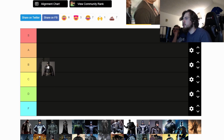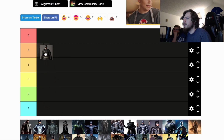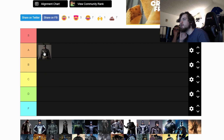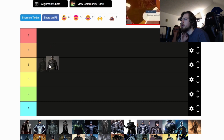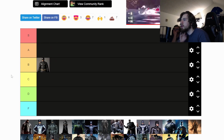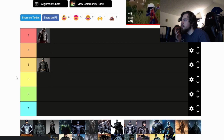So I know this suit for most people would be a D or an F, but I'm not a huge fan of the logo, so I'll give it a B tier. But the rest of the suit's pretty cool. I like the yellow belt and everything. Okay, the Pattinson suit, that's S tier.